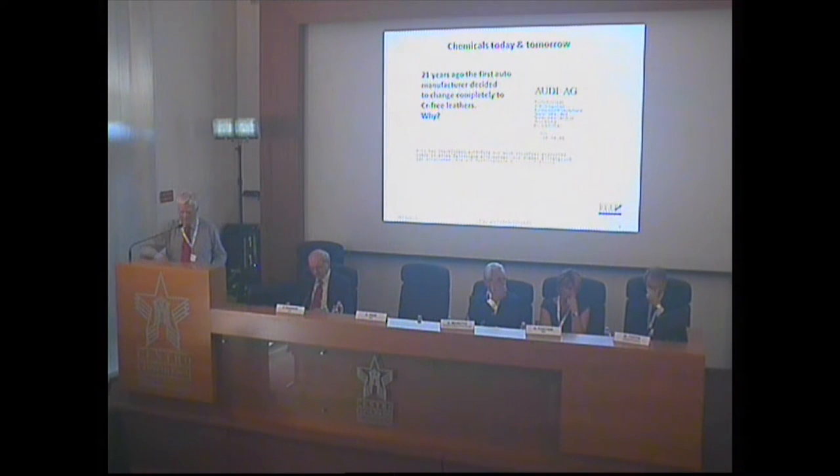Since I've been in the industry for a while, it was interesting because I came across this letter from a German auto manufacturer called Audi, 21 years ago, August 1994. Audi wrote a letter to their suppliers saying that they had decided, this is in German, but for those who can't read it, they have decided in future only to use chrome-free tanned leather in all of their cars. This was a decision they made in August 1994, and by November 1994, all leathers after that were chrome-free.